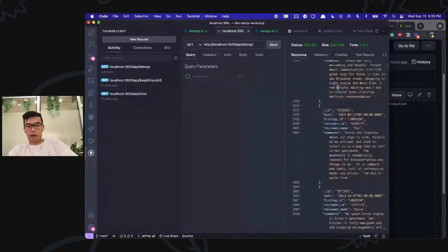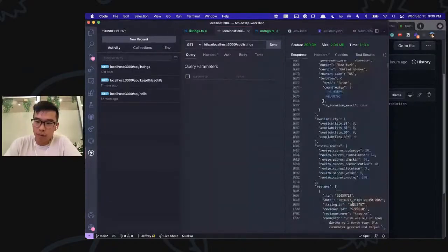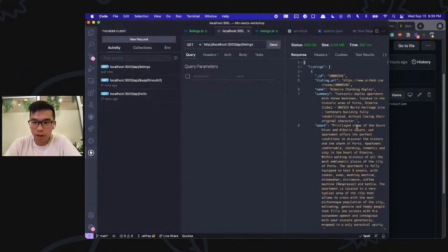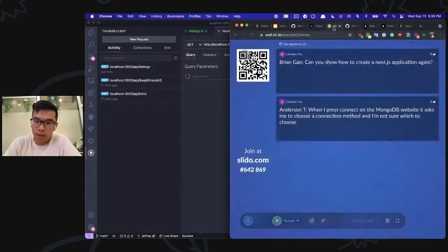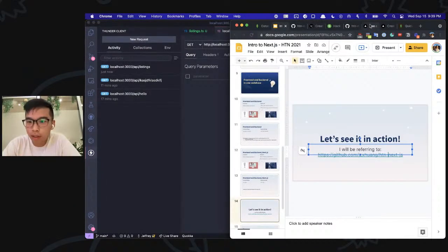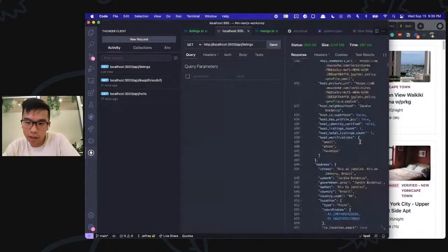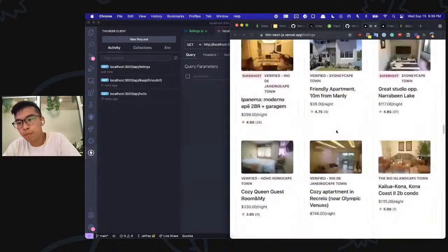And great. So now we actually have a backend that is getting a bunch of listings from a database, and we have an endpoint that is returning it for us. Cool. And let me know if anyone has any questions. I think we're doing pretty good on time. So if you're following along, I can try and help you debug. Otherwise, I'm going to keep going, because what we want to do now is take this data and put it into a beautiful web page for everyone to see.